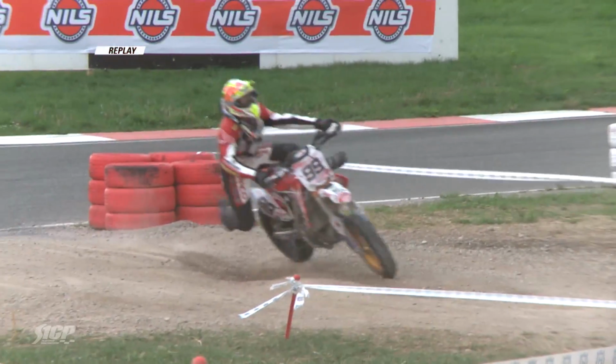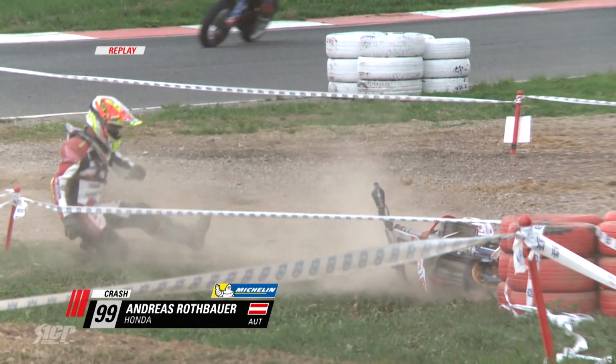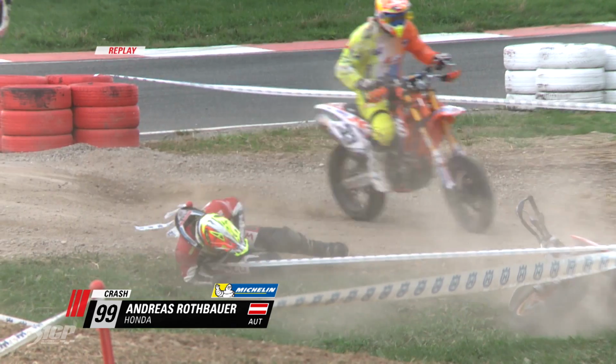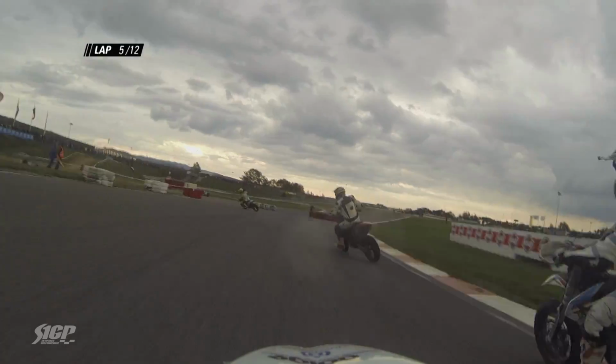Meyer's gone through on Bauer. Who's this here? Replay. Andreas Rothbauer getting it all wrong in 13th. Just catching the tyres, it looked like there. Back on board here with Hollbacher. He's in 4th behind Rudy Bauer. Looking to make a pass.